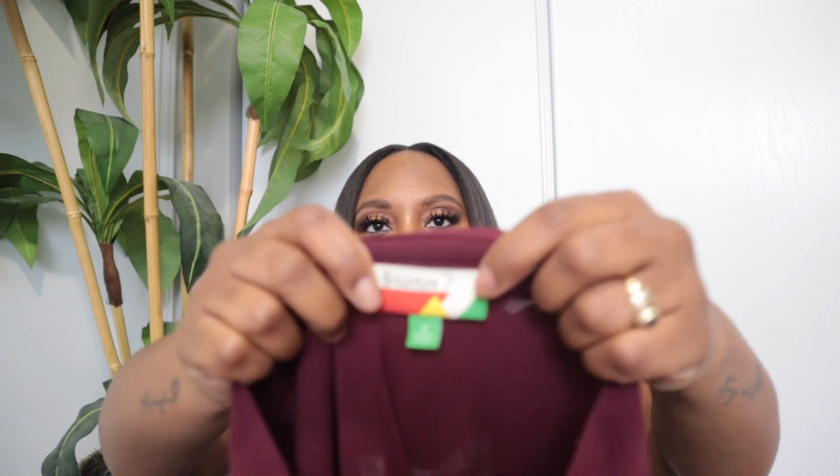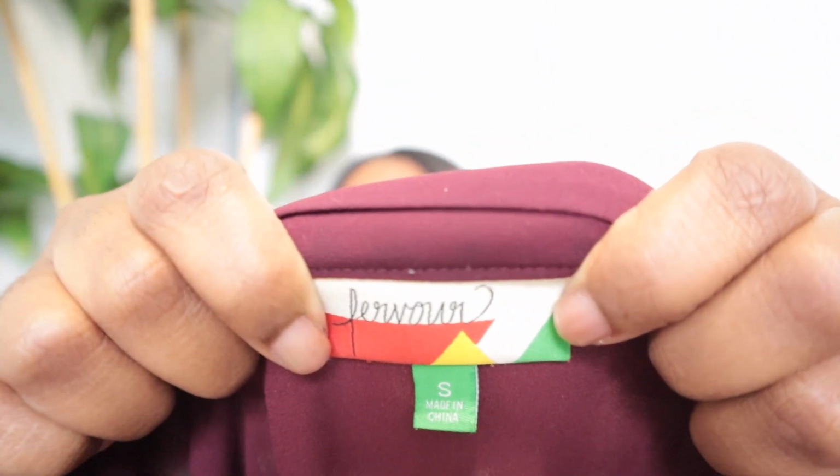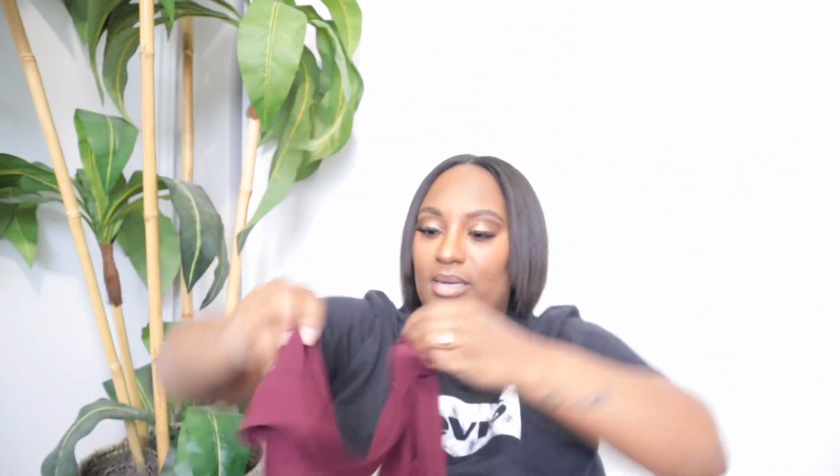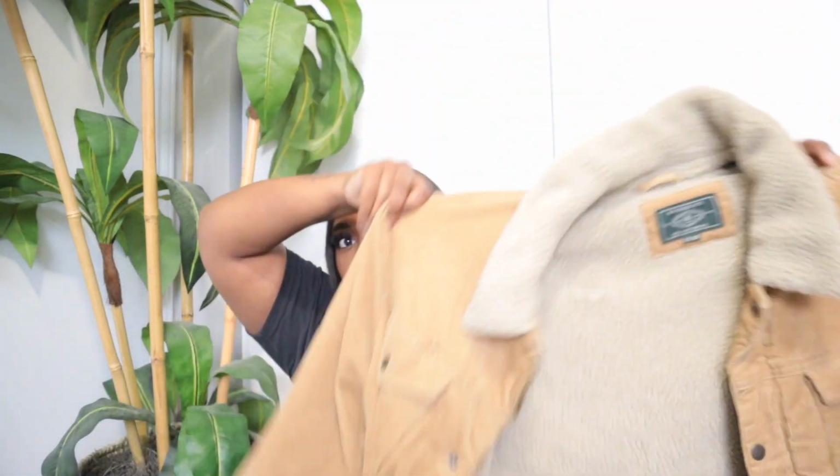Okay, this was a new to me brand, but it's actually sold at ModCloth, and it's called Ivor. I don't know what it's called, but this is what it looks like, and it's just this really pretty burgundy blouse, and this is actually a size small. And lastly is this coat. This is actually from the brand called G.H. Bass & Co. And this is a size extra extra large.